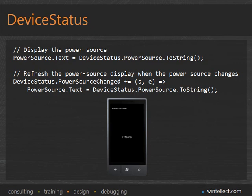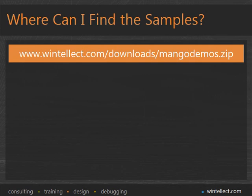One quick example here, if you want to know how do I find out in my code whether I'm running on battery power or connected to AC, here is how you find that out. Notice I'm using the new device status class to get this information. Power source is one of about a dozen properties in it that you can find out more about the current state of the device that you're running on.